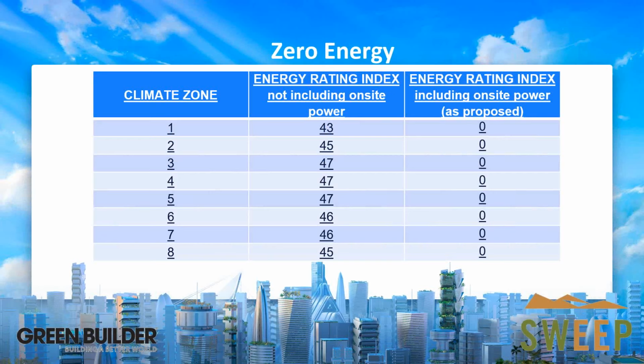But here's your scores, low 40s to mid to upper 40s, 47s. And that's what you have to get that house to, the ERI, with all the ERI requirements, without on-site power. So you get the house there, then you're ready to go to zero. Then you need to include on-site power to reach that zero. That's what this appendix says.